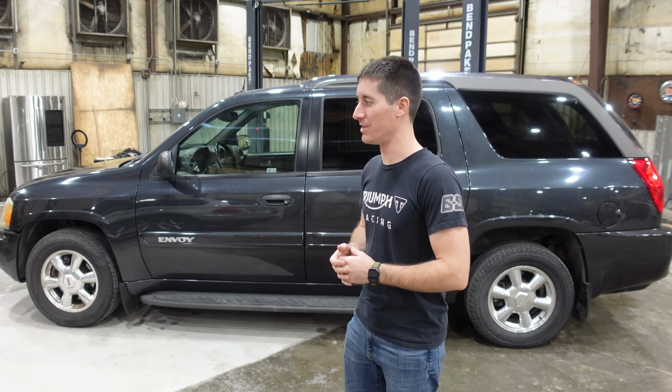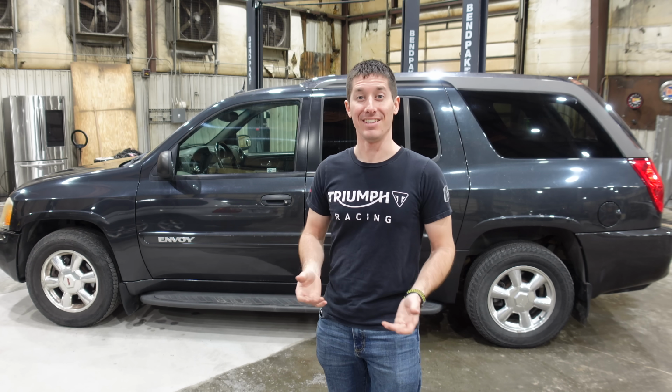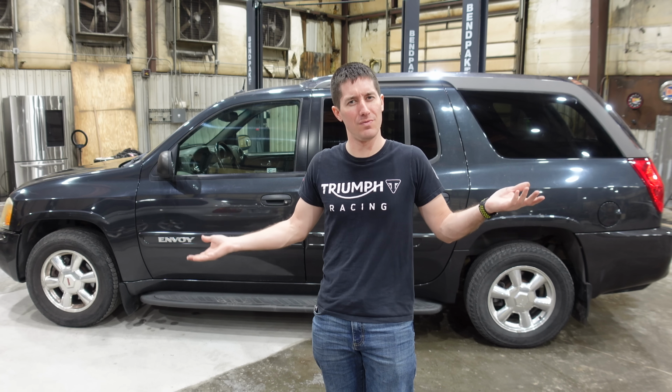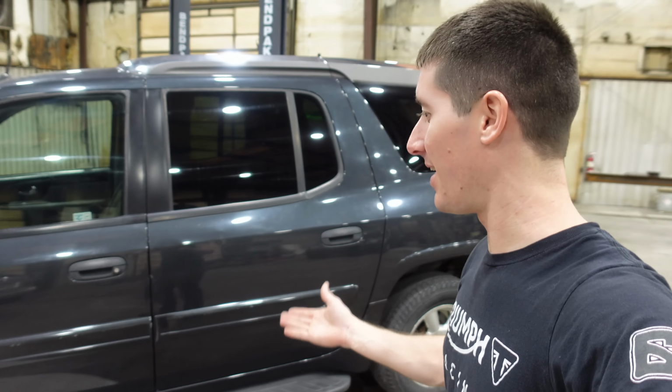This thing was way ahead of its time. And another way of saying that is it probably didn't ever need to exist. But it may be one of the greatest crossover truck SUV trucks ever made. All right, the Envoy XUV.